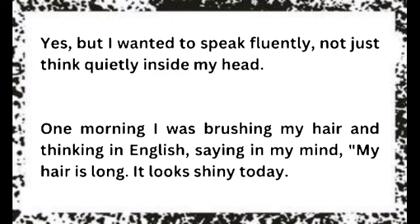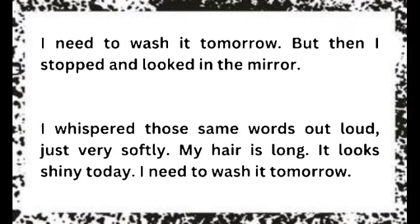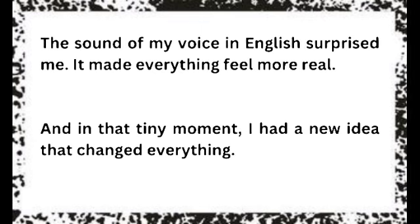One morning I was brushing my hair and thinking in English, saying in my mind, "My hair is long. It looks shiny today. I need to wash it tomorrow." But then I stopped and looked in the mirror. I whispered those same words out loud, just very softly. My hair is long. It looks shiny today. I need to wash it tomorrow. The sound of my voice in English surprised me. It made everything feel more real.